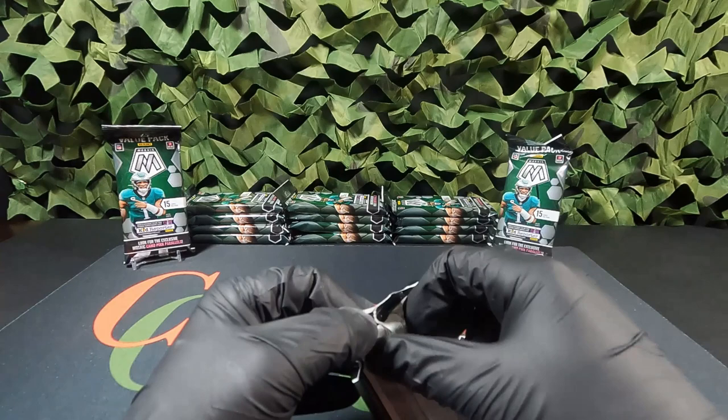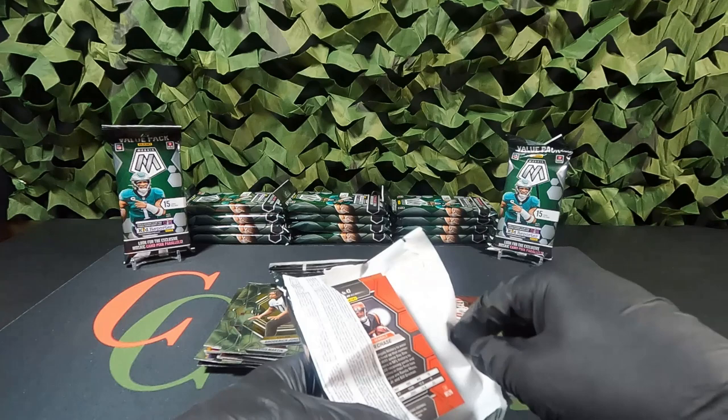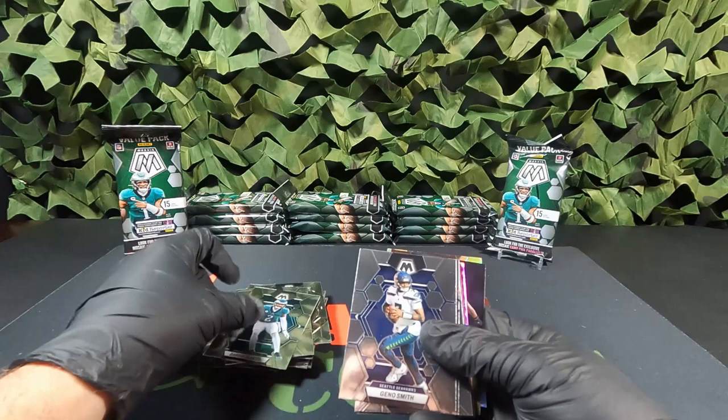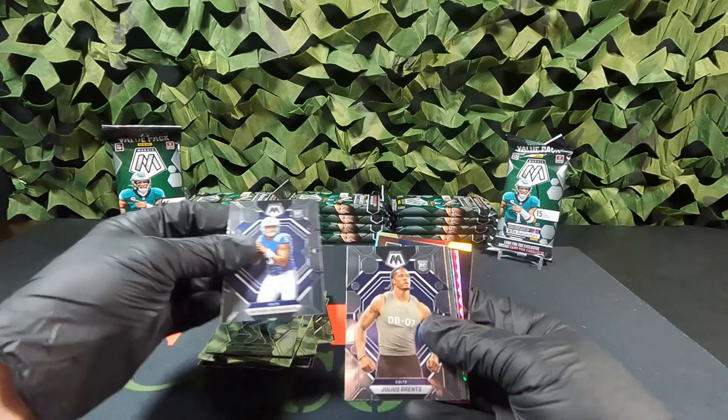I know you guys didn't think I sounded too confident when I said pack number 4. Like, this guy can't count to 4. Keyshawn Johnson, Dan Hampton, Jimmy Garoppolo, Darius Slade Jr., Geno Smith, Jared Goff on a national pride, Anthony Richardson. There we go. Julius Brents, another backwards card.